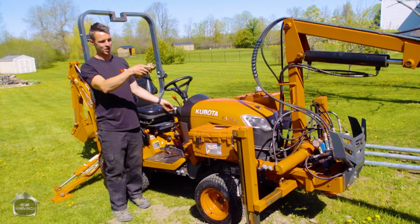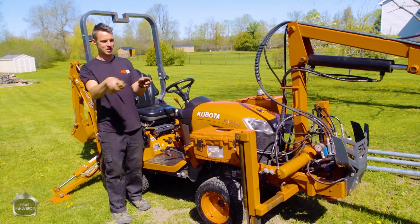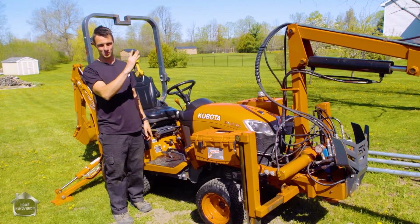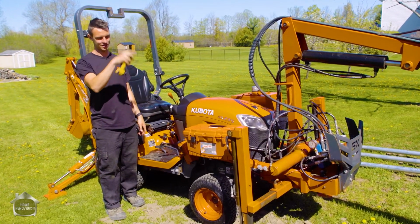Okay, so I'm gonna start over here. I'm gonna measure out 16 inches in either direction to make sure I'm perfectly centered. I'm gonna make sure my post is level in both directions, and I'm gonna drill.